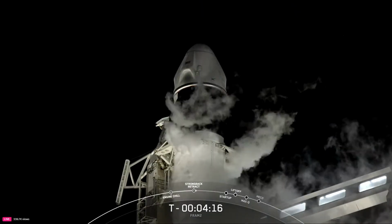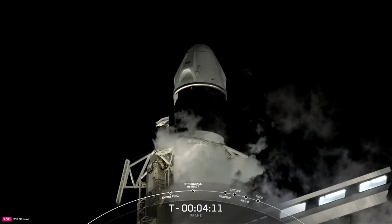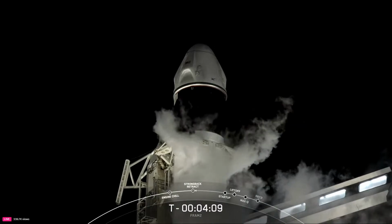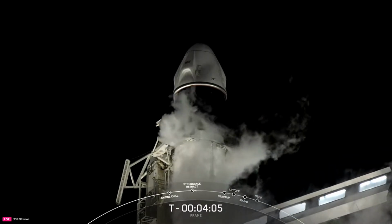Yeah, and we heard the call out. We're pressurizing for strongback retract. We increased pressure into the Falcon 9 tanks, essentially stiffening the rocket so that we are then ready to open the arms up, release the load.